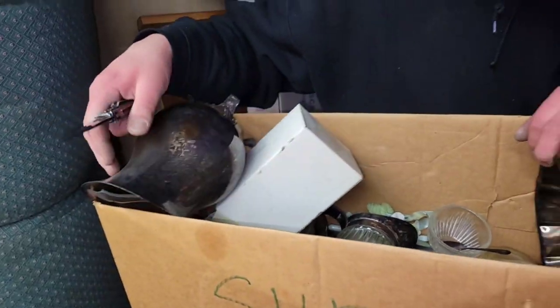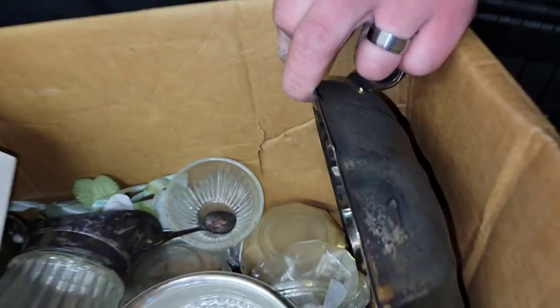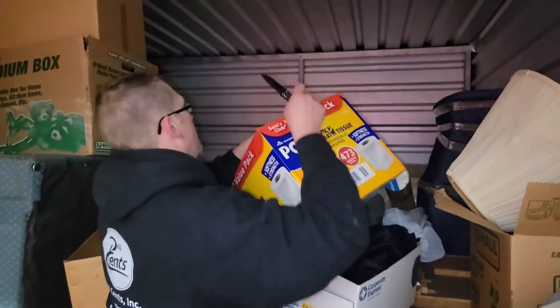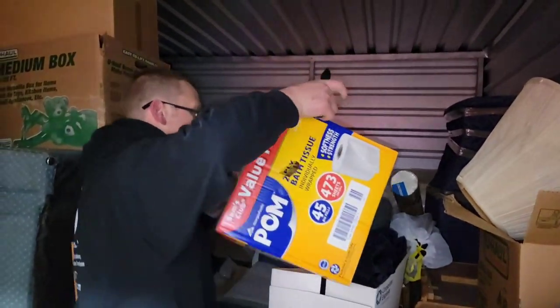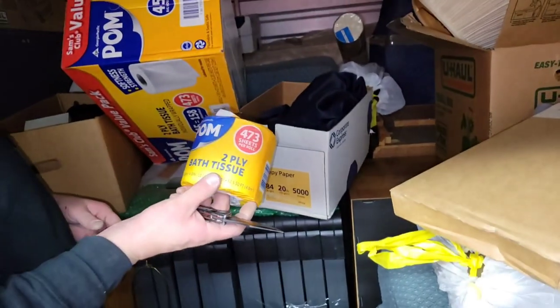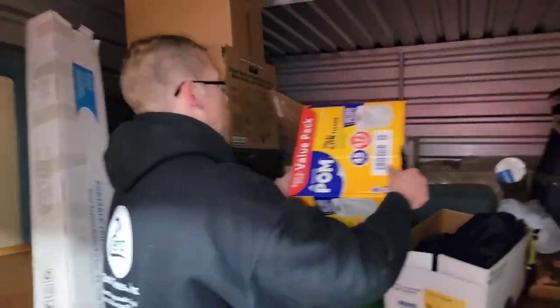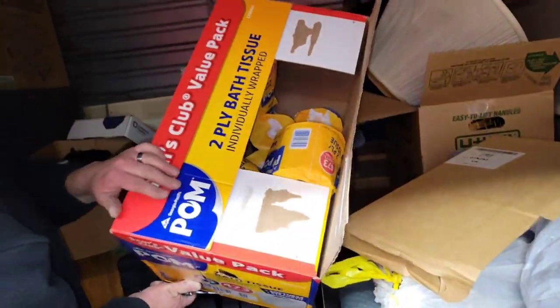Looks like some silver plate. Yep, silver plate. There's actually paper towels in here. I'm gonna be like, what? Not paper towels, I mean. That's right, priceless. Two ply, Shane. No more one ply for you, buddy. Got a whole box full. Wow. Toilet paper.